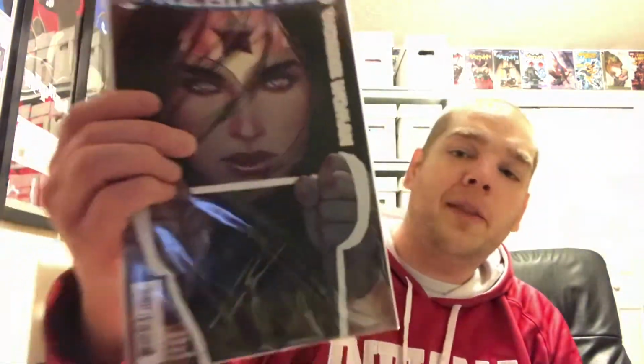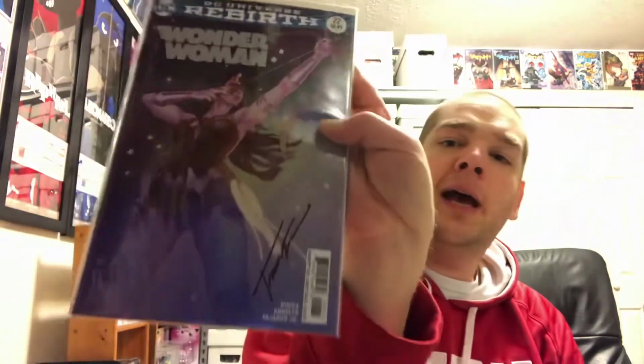I got some Prism signatures. I think this is the first Wonder Woman cover she did. I could be wrong, so that was cool. Anyway, I had to get that signed. Phoenix Resurrection signed. Prism 25. Wonder Woman, favorite cover she did. Told her that she loved it. She agrees. Signed. Want the Duck variant. Decided to get that signed because I thought it was funny.